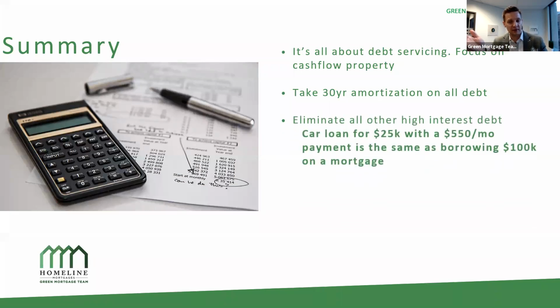And another thing is eliminating all other high interest debt. A car loan for $25,000 with a $550 a month payment is the same as borrowing $100,000 in a mortgage. So that's the qualifying payment on a car loan with $550 per month owing on it is the same as borrowing $100,000 in a mortgage. We have clients all the time that have a truck with a $1,000 a month payment, and that's lowering your borrowing power by nearly $200,000. So it's really important to make sure that you take that into consideration.